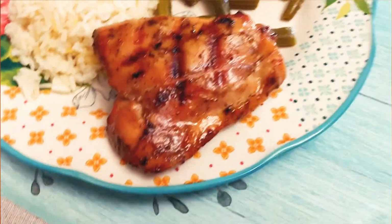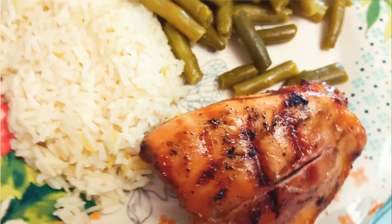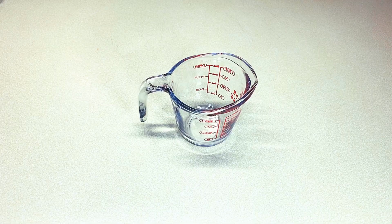Here's the finished product. I have some chicken with a side of rice and some green beans. It was delicious.